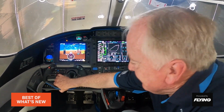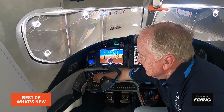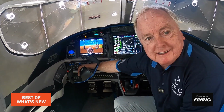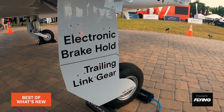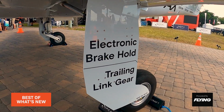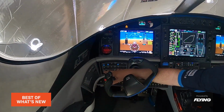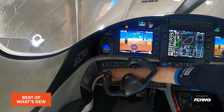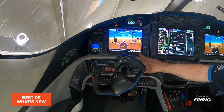But really, one of the coolest new features is this electronic brake hold. So when I press that, it actually actuates a brake and holds the brake, so I don't have to hold them when I'm doing a run up or checking my prop over speed governor. So the electronic brake hold is really a nice feature.